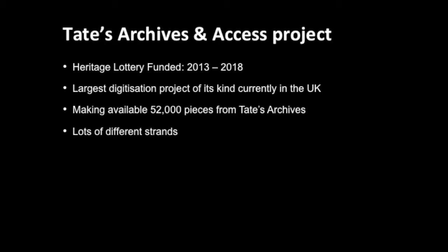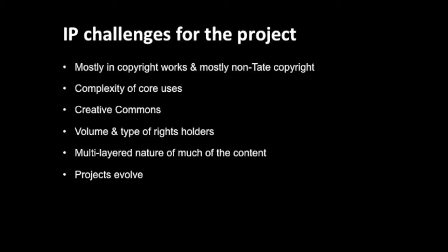And there are lots of different strands to it. Although the part that I deal with is making that available online, doing all the clearances for it, we've also got a fantastic learning outreach program throughout the nations and regions. There are also volunteer programs which have been developed as a result of it. There's also crowdsourcing for transcription tools, which is underway. So there are a lot of very different strands going on around it. So next up, IP challenges for the project.